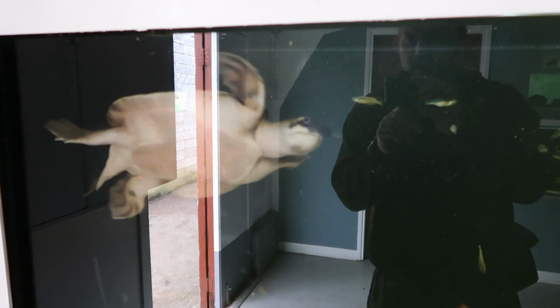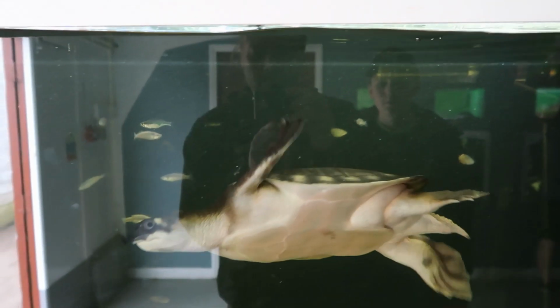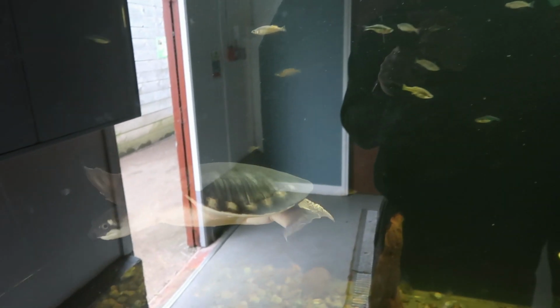Oh, check this guy out. It's chubby. Fly river turtle. Yeah, it's chubby. You're all staring at you, those piranhas. I don't like it. I don't want to eat him. Stick your finger in. Look at that. Where are the piranhas?